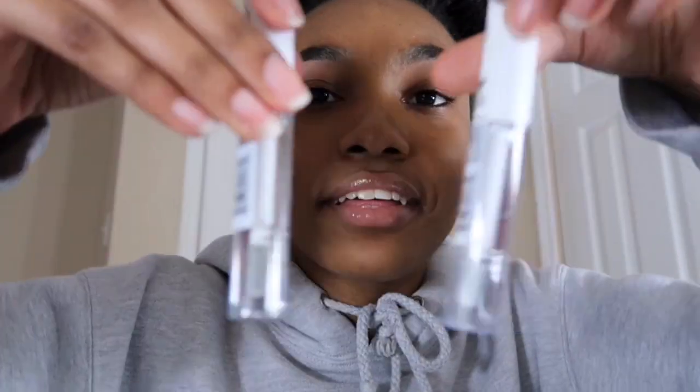So the last store I went to was H-E-B. And like I said, H-E-B is only a store in Texas. But it's basically just your average grocery store. And these are my favorite lip gloss, gotta say. I've gone through so many of these. Just the e.l.f. one and clear.